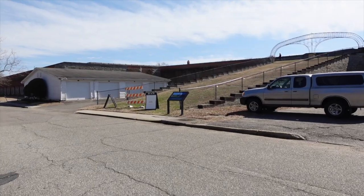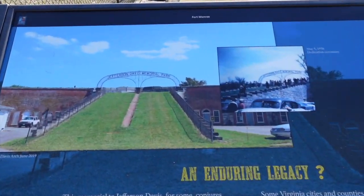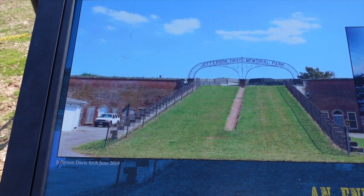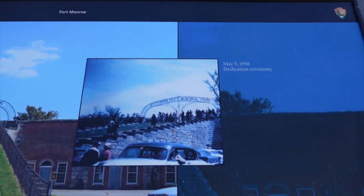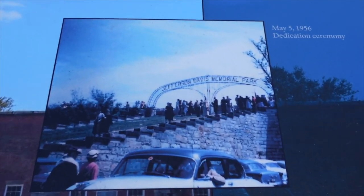Let me see what this plaque has to say. Oh, this thing used to say Jefferson Davis Memorial Park. Bah. Alright, so 2019. And it was probably when they were taking all those statues down. They probably... 1956 it was dedicated.